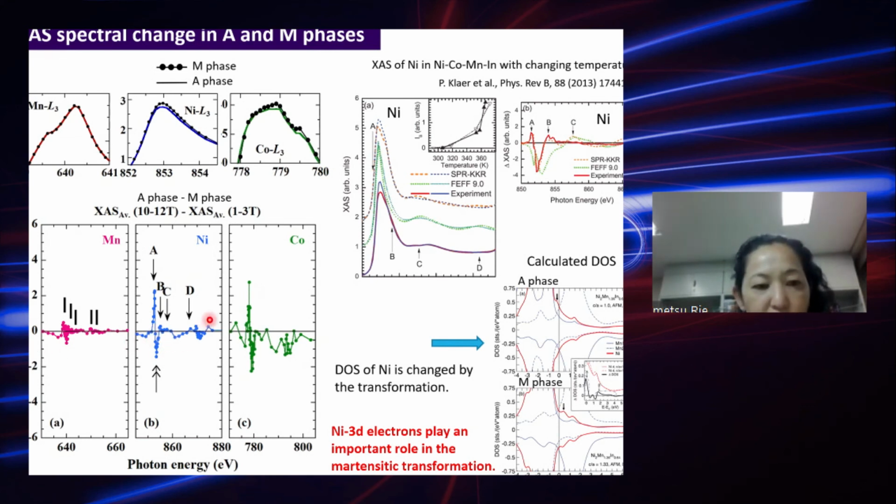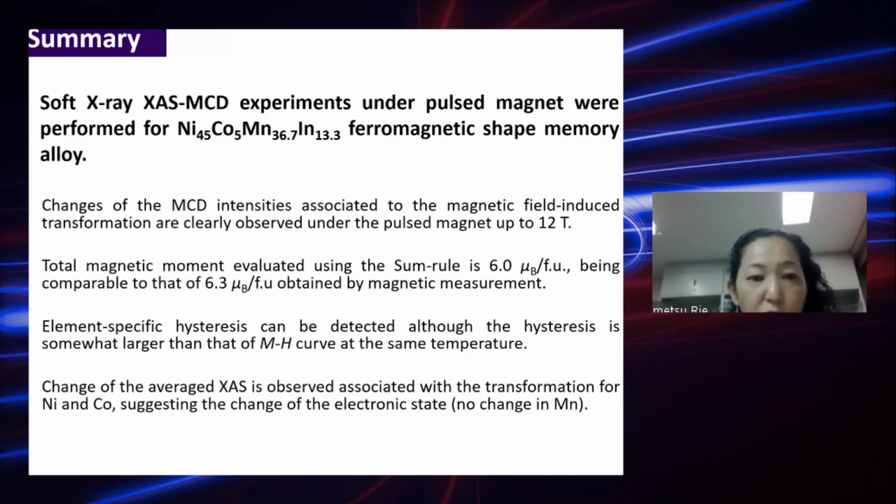For the cobalt atoms, calculations are absent, but the behavior seems to be similar to nickel, so it will correlate with the fact that the cobalt atoms are substituted in the nickel site. Okay, I will summarize my talk today.